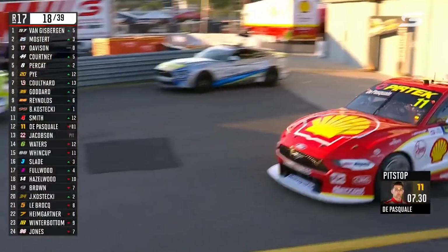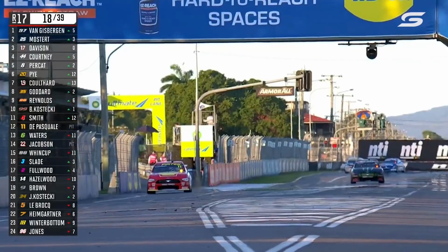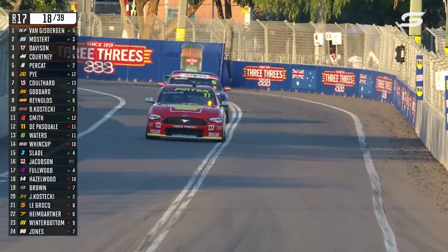Go. Nice, that was a good stop. Nice 3-tyre stop. Where's Cam Waters? Oh, it's going to be close, GT, because here comes Waters. Waters got a bit of tyre temperature. He's got that 1 lap of tyre temperature. He's closed the gap. Di Pasquale will have to cover.